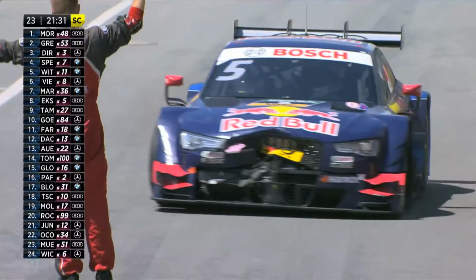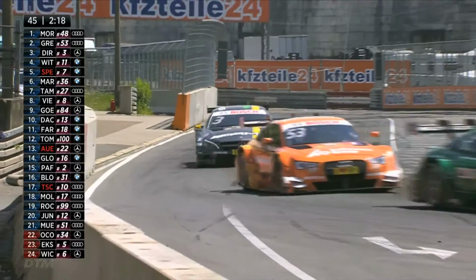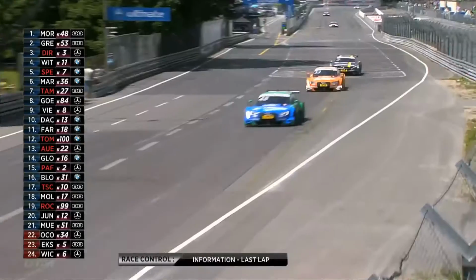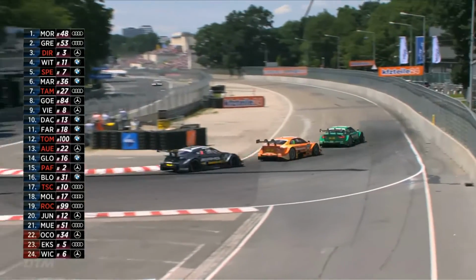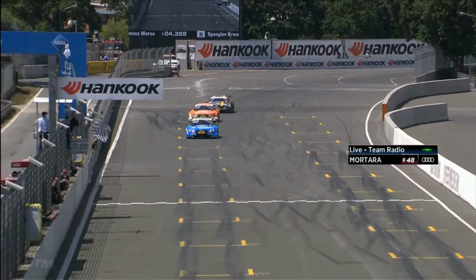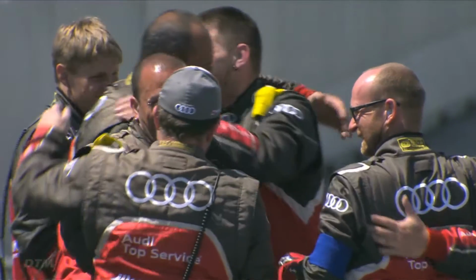Ekström retires his car but is also lucky that he only gets a penalty of 3 places in the starting grid for Sunday. New leader now, Edoardo Mortara. Behind him, Jamie Green and Paul Di Resta, who can't manage to interfere in the battle ahead of him. Which means that on this day, the 14-year-long winning streak of Mercedes at the Norisring comes to an end, as Mortara wins the race and earns his brand the long-awaited victory on home ground. What a joyous day for Audi and for Edoardo Mortara.